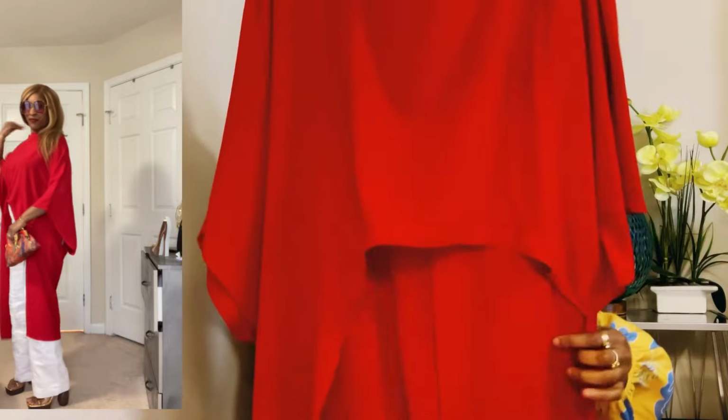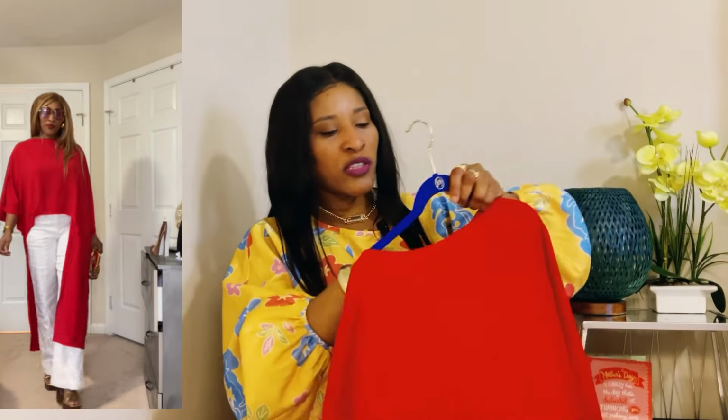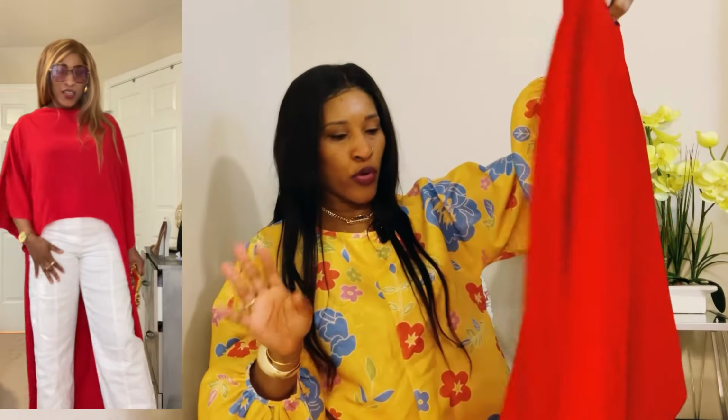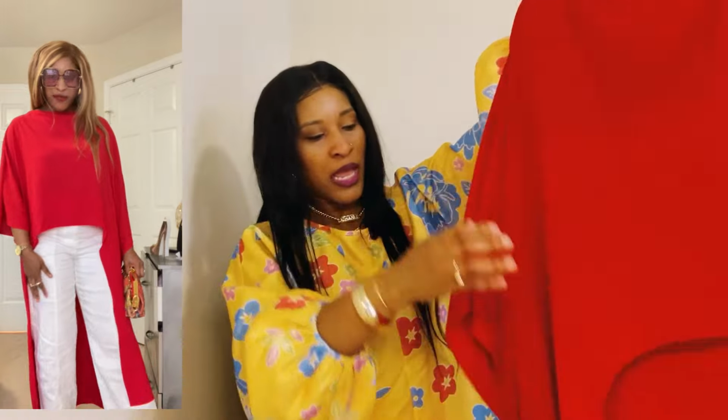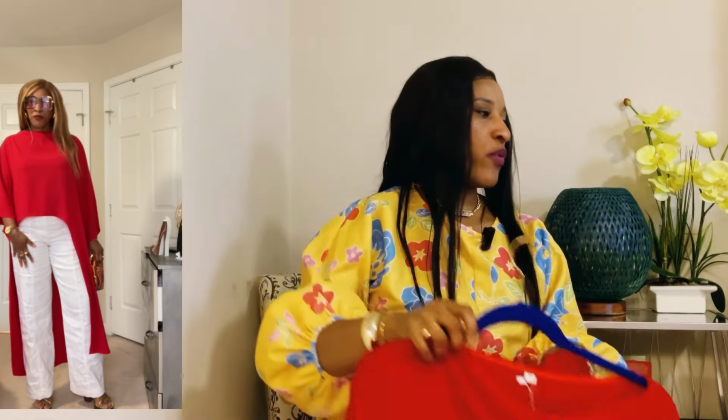And yeah, beautiful top. I got it in the red color. I can't wait to start this and see how it will come out. You guys know I do a lot of reels now, so once I start this for a reel, you'll be the first person to see it. I love the asymmetrical aspect on this top. It comes down and it goes all the way down, and it's really pretty.